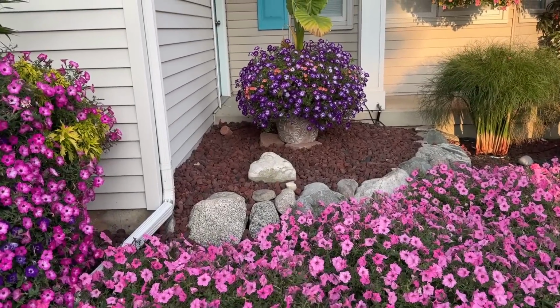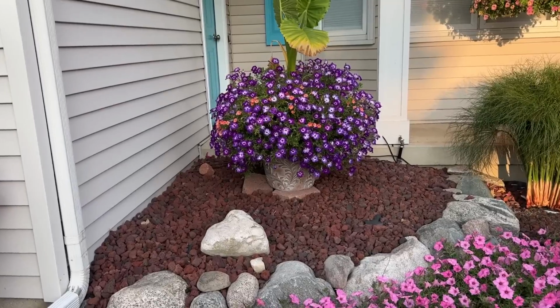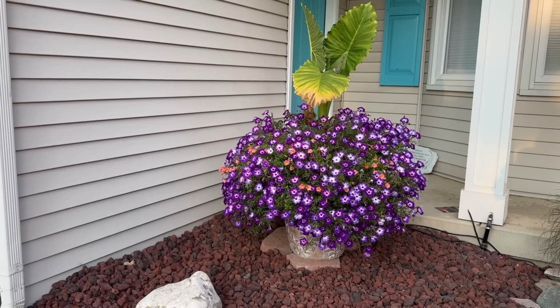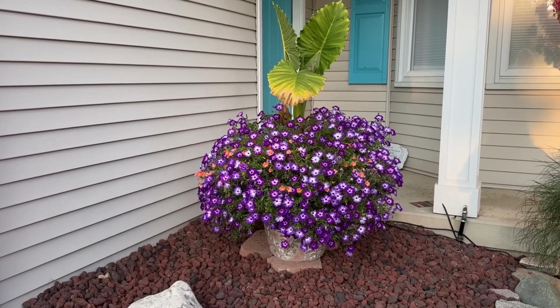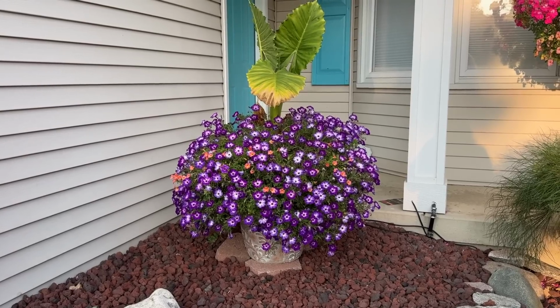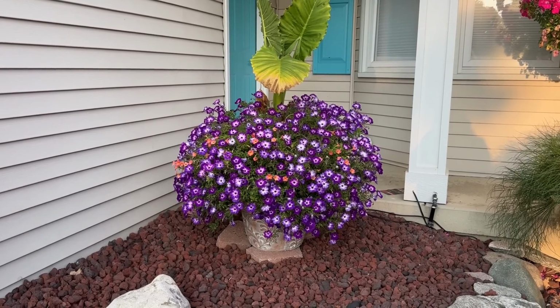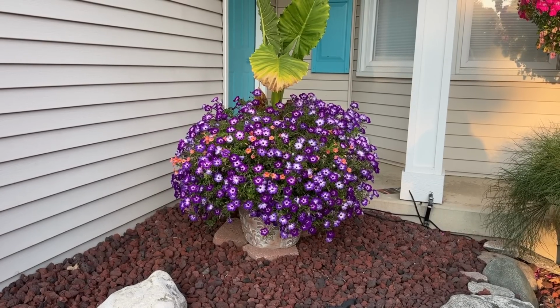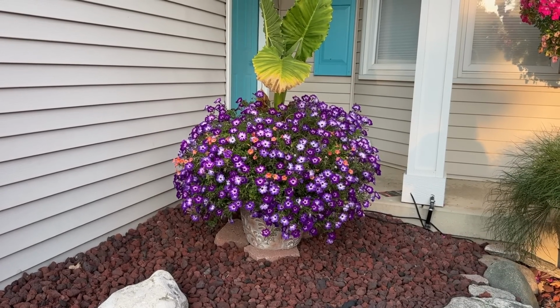In the background, we have another pot that we put the Supertunia Tiara Blue in, and we also put that in there with some of the Super Bells Coral Sun. You can see the Coral Sun really is only poking through in a few places with color, because the Supertunia Tiara Blue is just so vigorous and has done fantastic in that aqua pot.